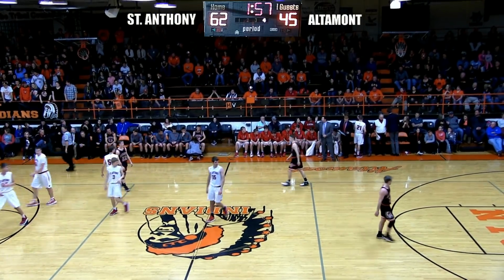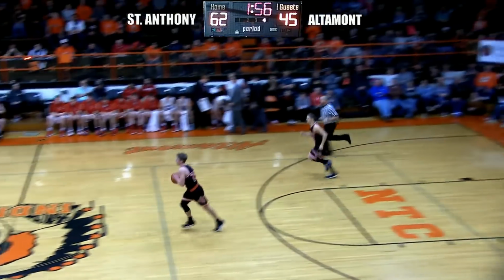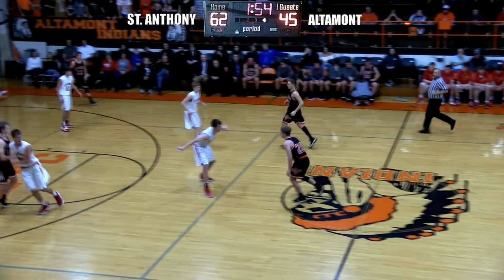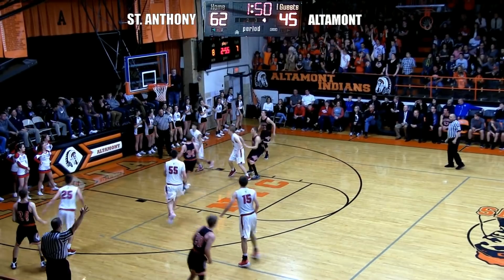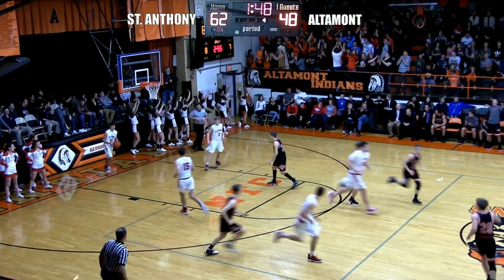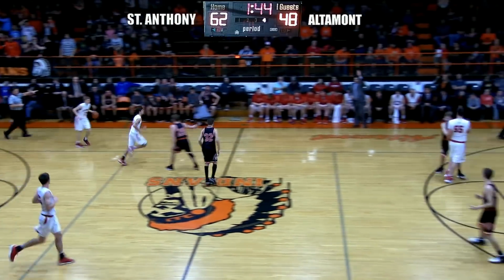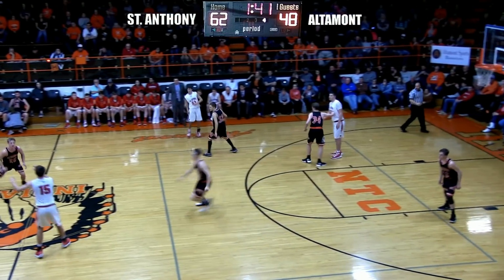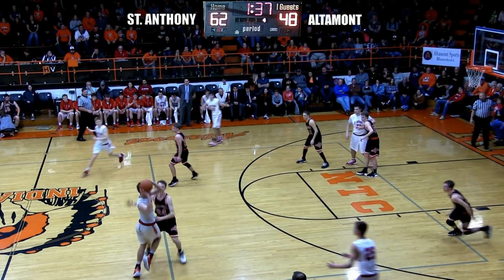62-45 St. Anthony. St. Anthony by 17. Biggs with the ball from Dukewitz as Altamont brings it down the floor. Biggs steps back for a three. Got it. Alex Biggs with 19, 53 tournament points, and it's 62-48, a 14-point game. Minute 42 to go. Ludwig for the Bulldogs.